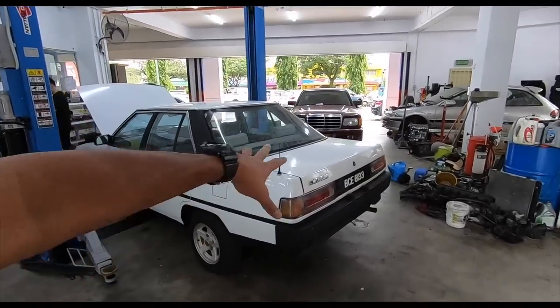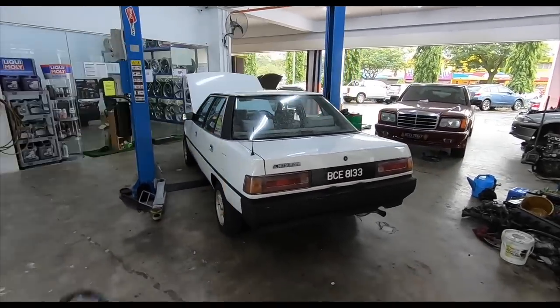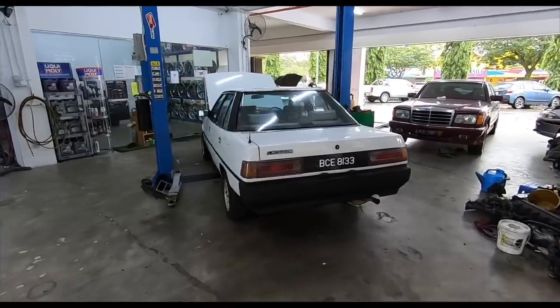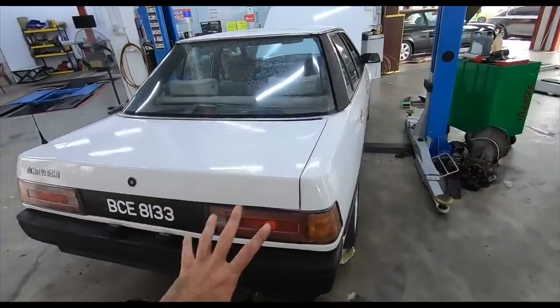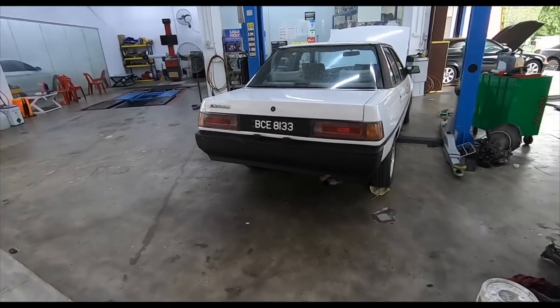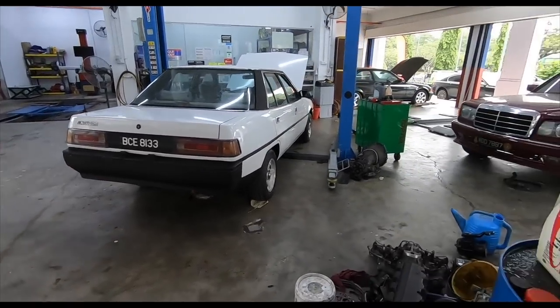Got to get that boot aligned properly. It's not aligned, as you can see. The hinges, they're not aligned properly. But so much stuff to do, the interior especially. I think I'm gonna leave the outside because the bumpers are original black, but they faded to Vanta black. I bet you can't even see the bumpers right now. But yeah, they faded to Vanta black.